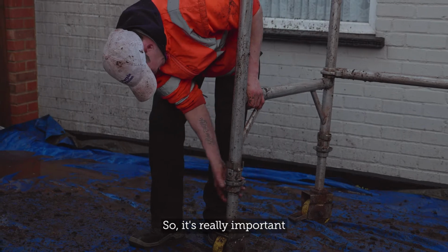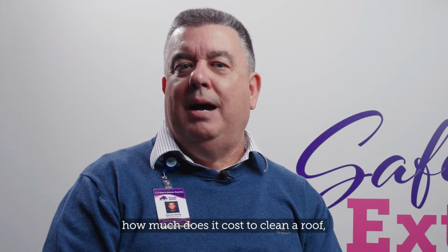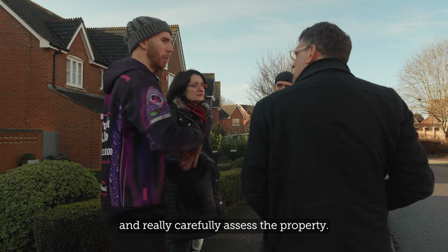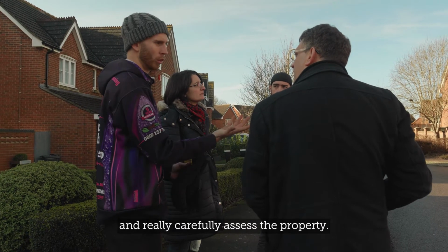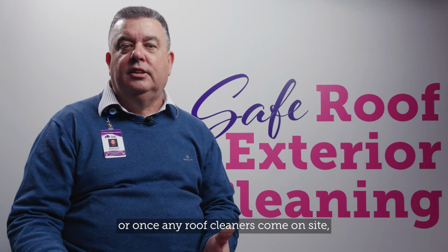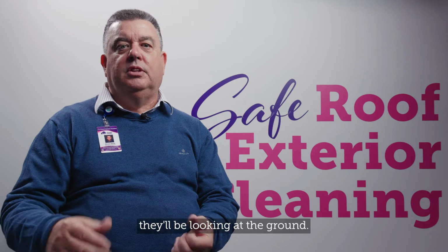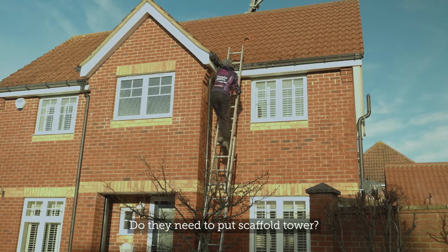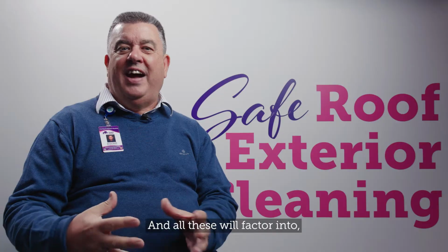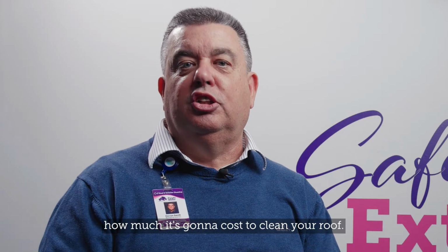So it's really important that when you're trying to work out how much does it cost to clean a roof, that you get somebody to come out and really carefully assess the property. So once we've come on site, or once any roof cleaners come on site, they'll be looking at the ground. Do they need to put a ladder? Do they need to put a scaffold tower? Do they need to use a cherry picker? And all these will factor into how much it's going to cost to clean your roof.